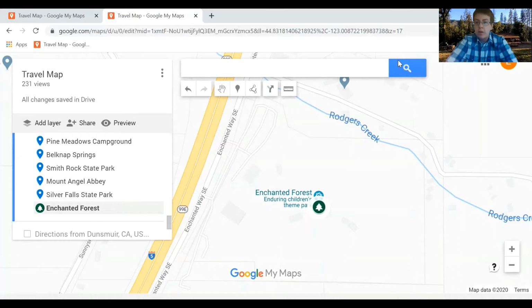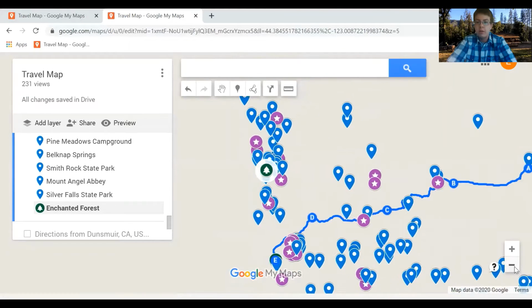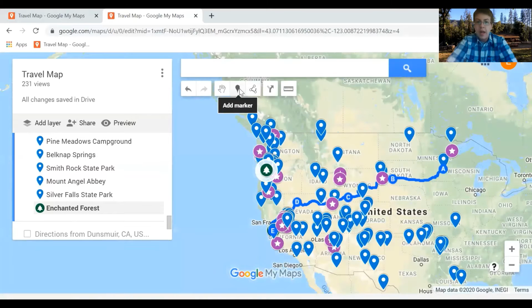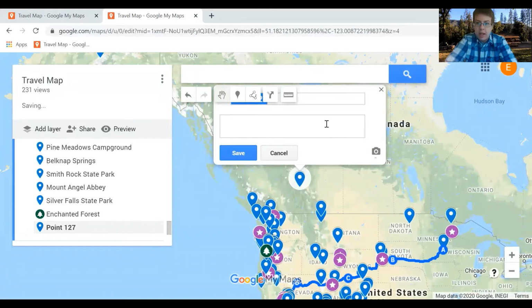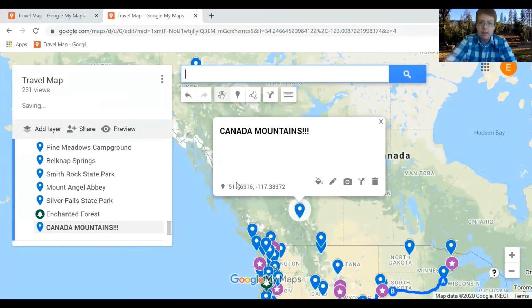I can also use the other tools like zoom in and out to get a very broad view of the country and of my map. And I can add a marker on my own. So say I want to visit this mountainous range right up here in Canada. Sure, let's just drop a marker and let's label it Canada mountains. Kind of a vague example, but hey, if I know I want to visit that area, can't hurt to put it on my map. Let's save those changes.